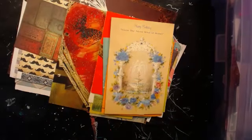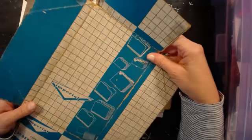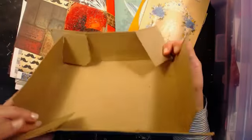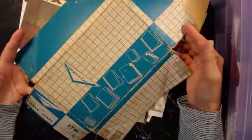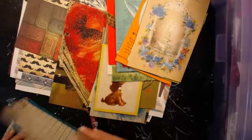Okay, I think this part of, no, this is a vintage file folder index card. Oh, index card box. Look, it's actually the box that index cards came in. Look at it, how old that is. Yes, I know. I know.